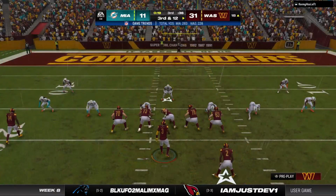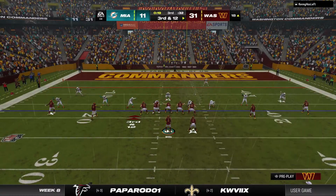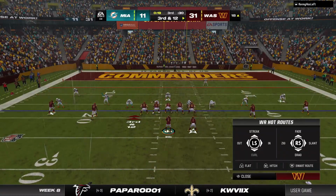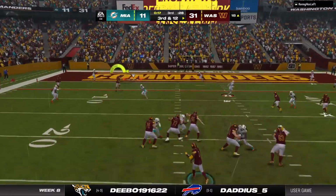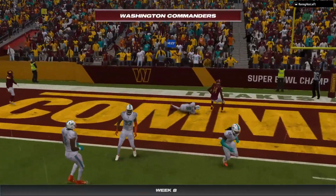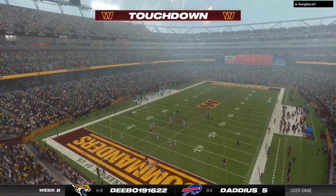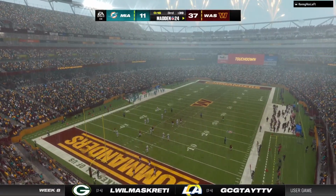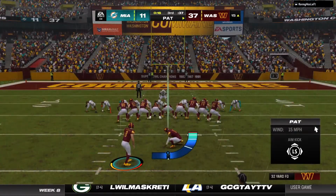A 2nd down pass play there, but it's incomplete. The chance of wasting this great starting field position, a real threat. This is 3rd and long. Willis. Touchdown! Cortland Sutton, an 18-yard touchdown grab. And the Commanders are able to extend their lead in the final seconds of this 3rd quarter.